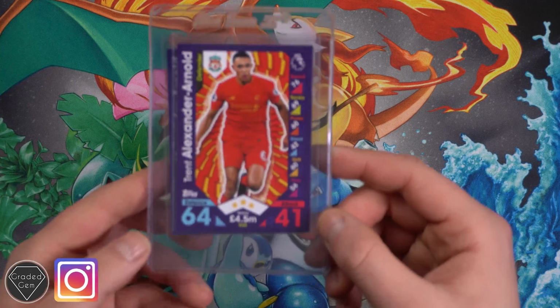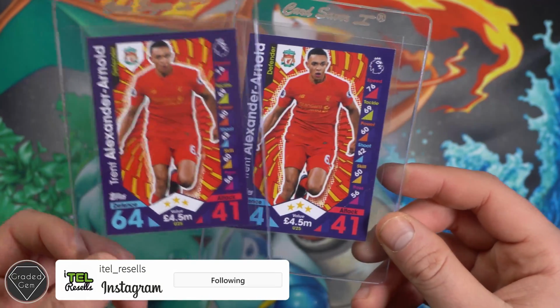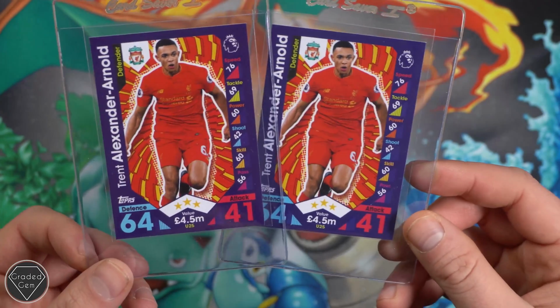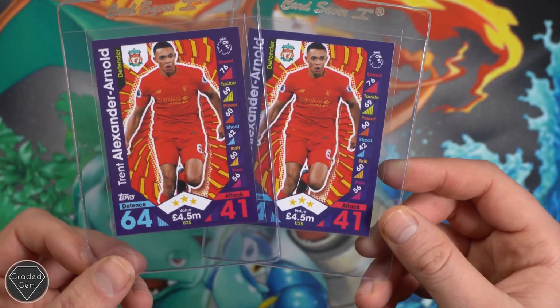Next up is Terion on Instagram. It's IT_resells. Hopefully I'm saying that right. Very happy with you, by the way. I am a Liverpool FC supporter, and you've sent in 2 Alexander-Arnold cards. So hopefully they grade these well. Thank you very much. That is IT Resells on Instagram.